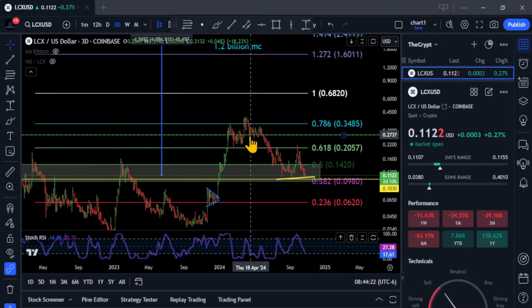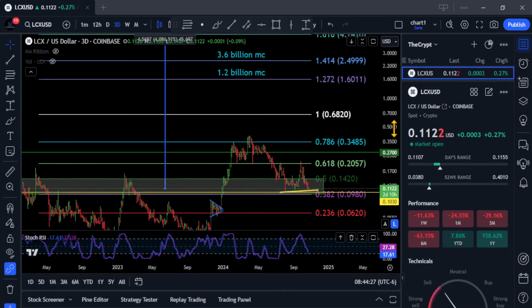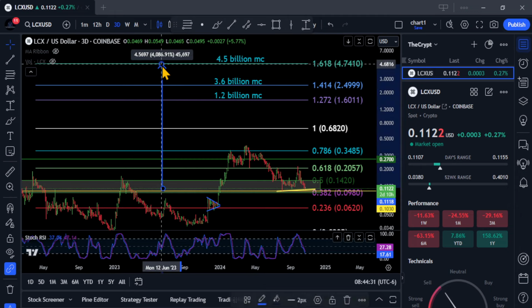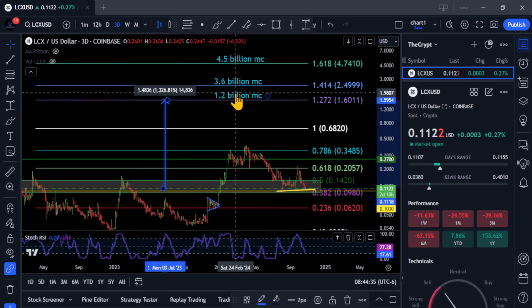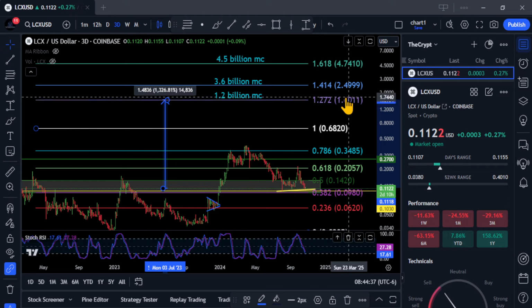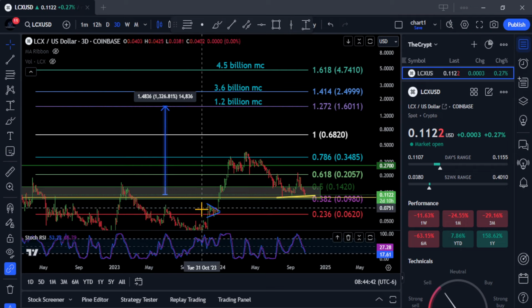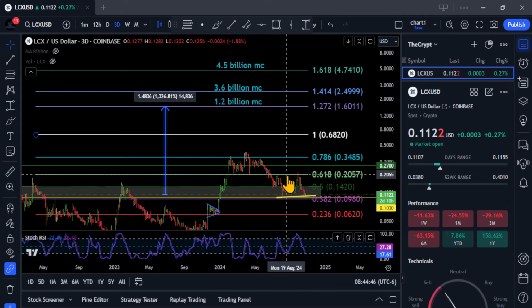So that is my take on what is going on with LCX. I think it's going to hold up here, and we're going to move up at some point. And then where is LCX going to go? We do have a couple of targets here. First one being that billion market cap I spoke of, and that would give you a 1.2 billion market cap to the new high at the 1272 at 1.60, and a 14x on LCX. It already did about an 11x from the bottom last October to the high here, and it is over that macro area of support.